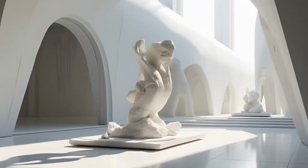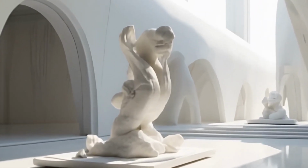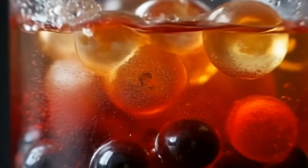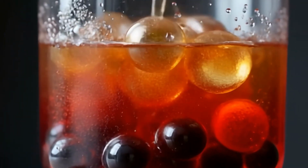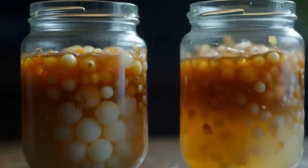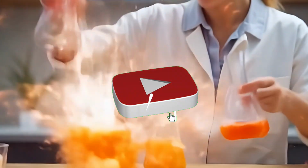What if I told you those images could become 3D objects? That you could predict chemical reactions before even mixing the ingredients? Or that you could furnish a room virtually with furniture you've never touched? Yep, all of that is already possible. And the best part, you can try these ideas right now, for free.